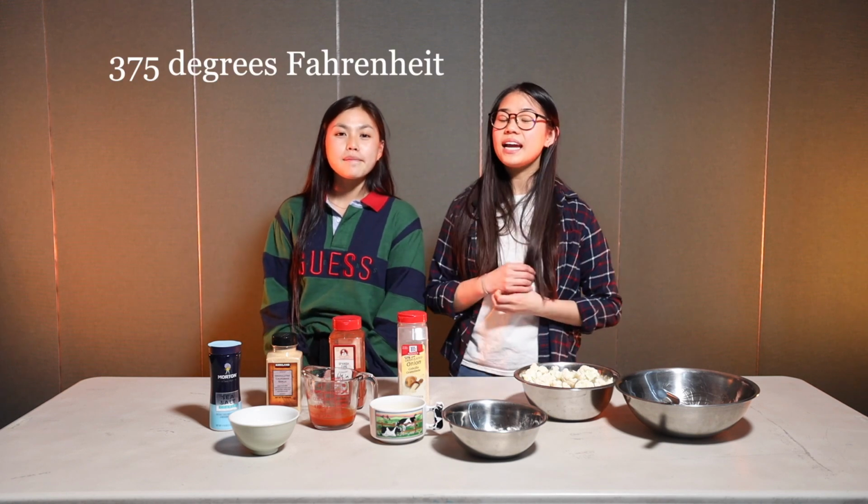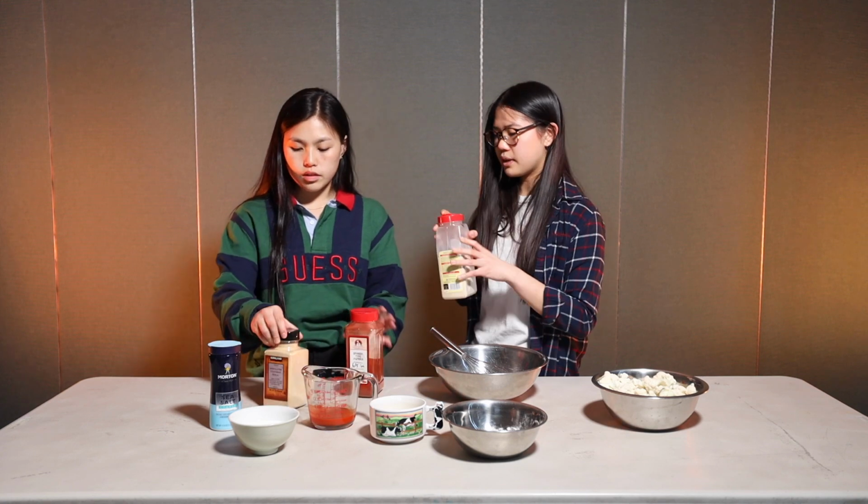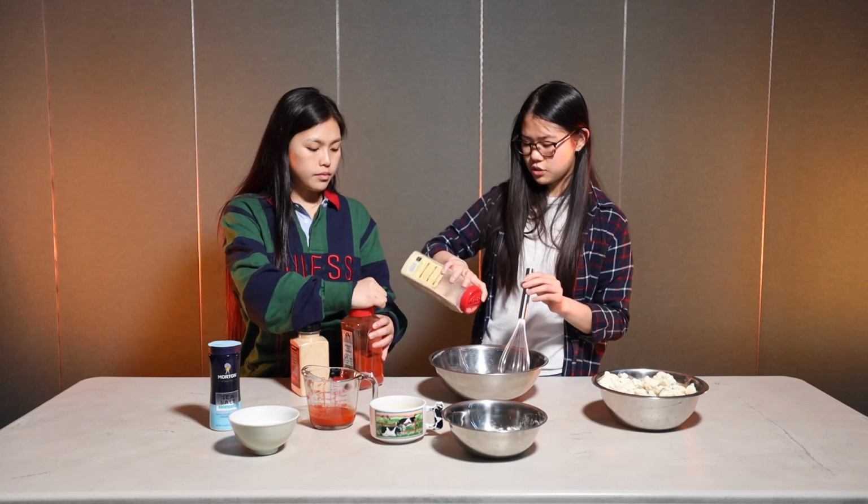I am silly, wow. Okay, anyways, for your cauliflower wings, you're gonna want to preheat your oven to 375 degrees and line a baking sheet with some parchment paper. In this large bowl, we're going to combine the spices. So we're going to have our onion. You want to open the garlic? Yes. Or the paprika? You just put 1 teaspoon of each.